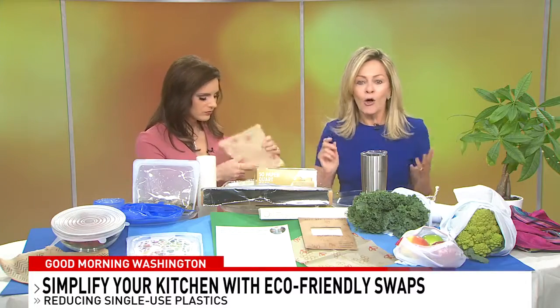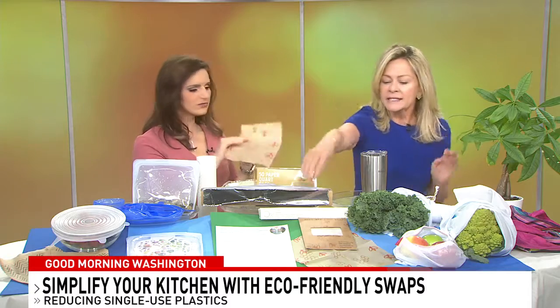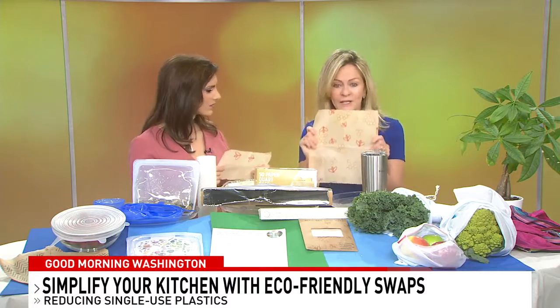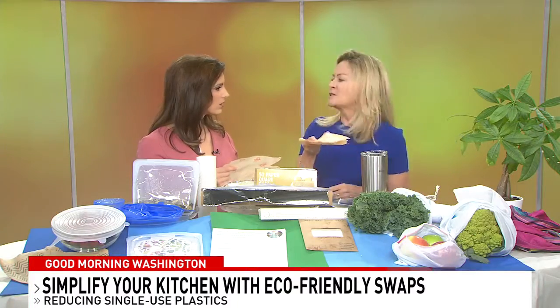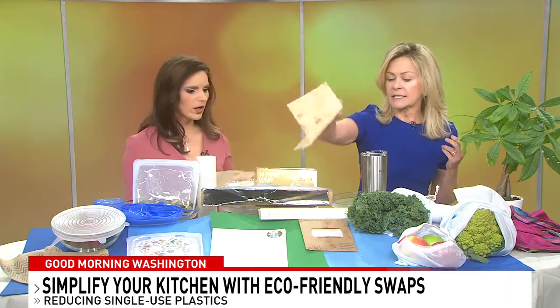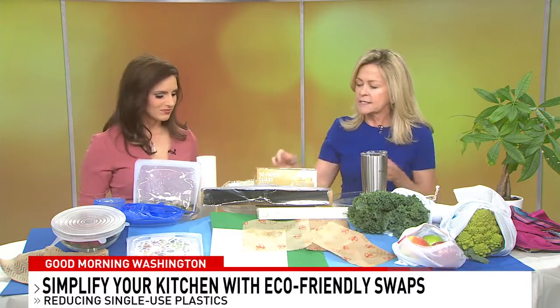Here's one of my favorite items. Feel this. Okay. This is called beeswrap, and this can replace your plastic wrap. It's amazing. And what really blows me away is one of these sheets, it's cotton treated with beeswax, can be used for about a year if you treat it properly. So instead of grabbing a piece of plastic wrap, you can use your beeswax. So you would put this over a bowl or a plate or wrap cheese in it. You could put a sandwich in it. It's fantastic, and it comes in rolls and sheets.